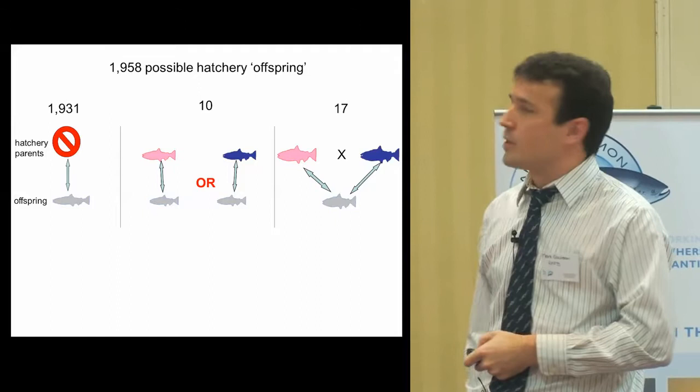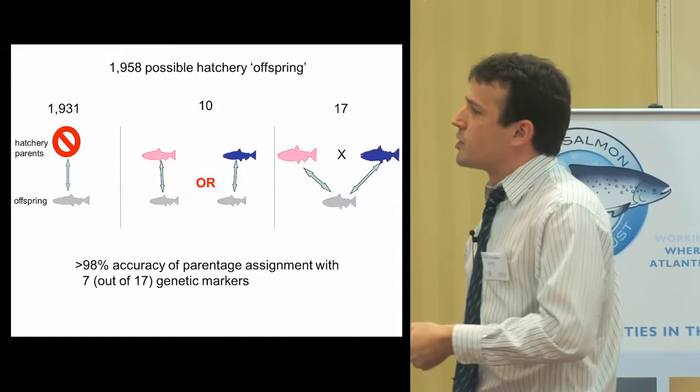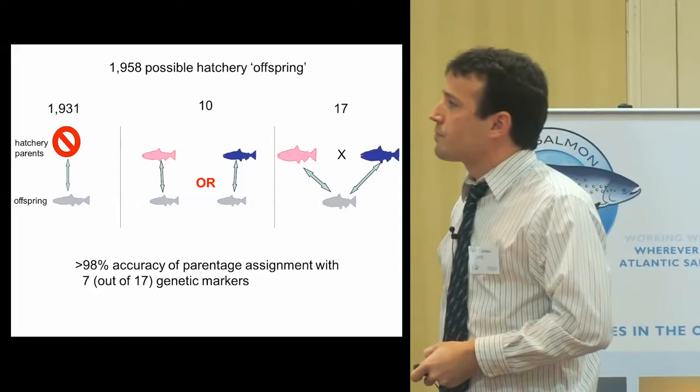And we can do some simulations and other analyses to figure out how good we are at getting it right. So you can create, with computer simulations, different family groups. And we find that we don't even need anywhere near all 17 markers, we can use 7 of them and get over 98% accuracy to family groups and so on.